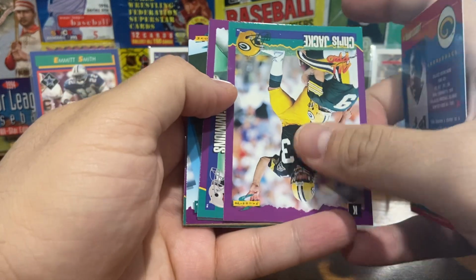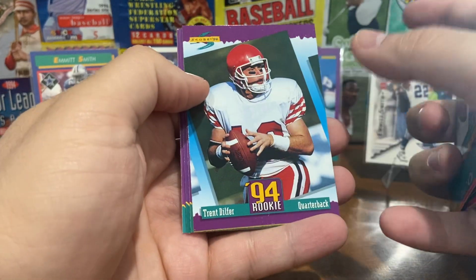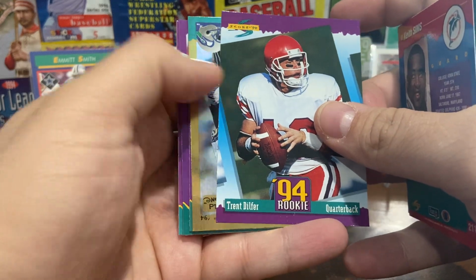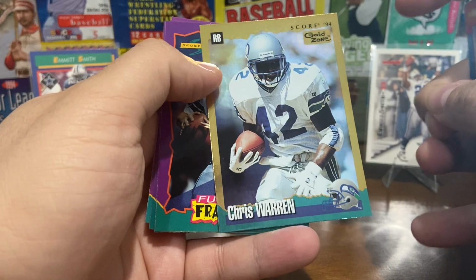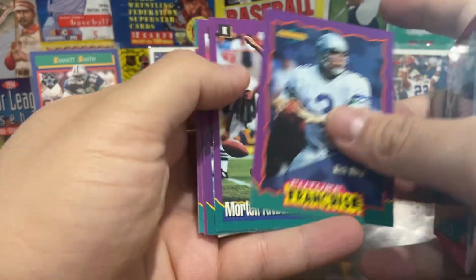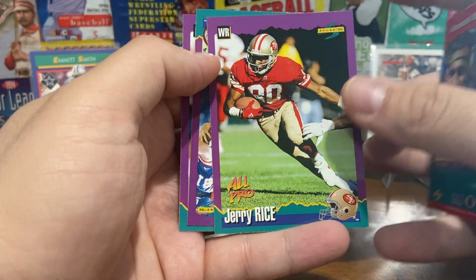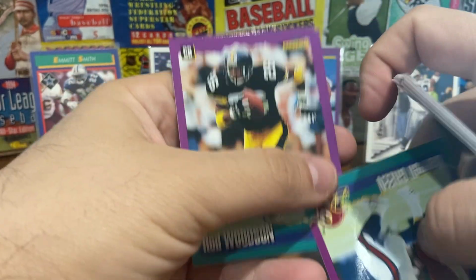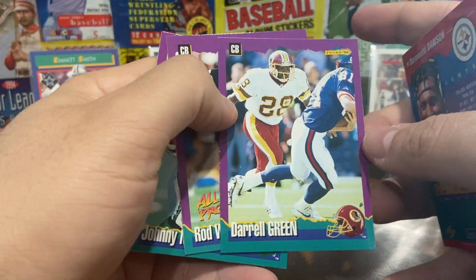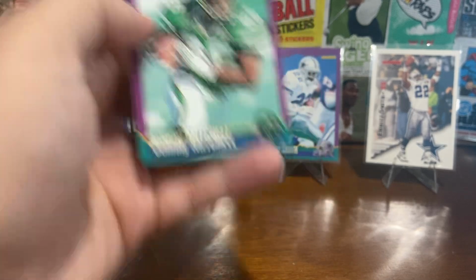Todd Light, Chris Jackie, Clyde Simmons. Trent Dilfer, that's the 3rd Trent Dilfer rookie. Chris Warren, gold. Rick Mirer, Morton Anderson again. Jerry Rice, All-Pro. Darryl Green, fastest man in the league. Rod Woodson, Johnny Mitchell.